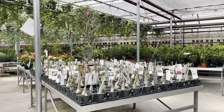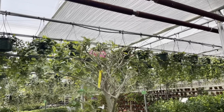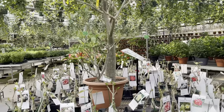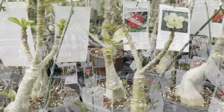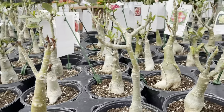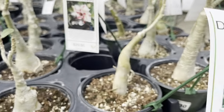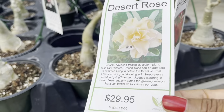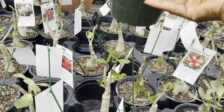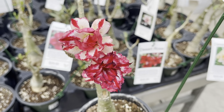First up is the adenium or desert rose. These plants are looking really good and the specimen plant is in bloom. Some of the caudex on these plants are nice and big. These guys are priced at $30. One's in bloom and look, the flowers match the tag. So nice that they're properly labeled.